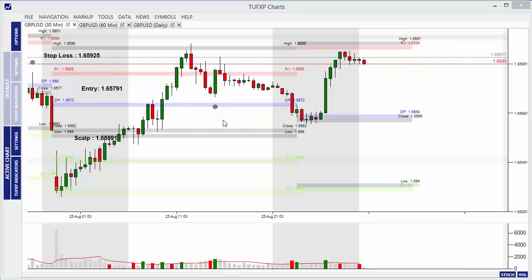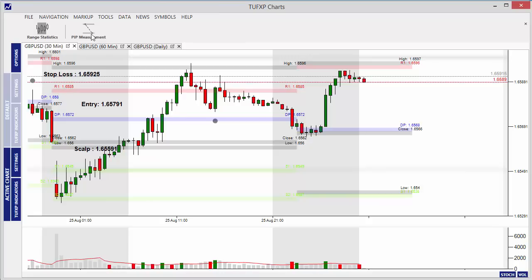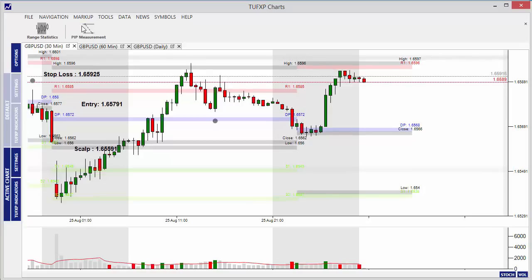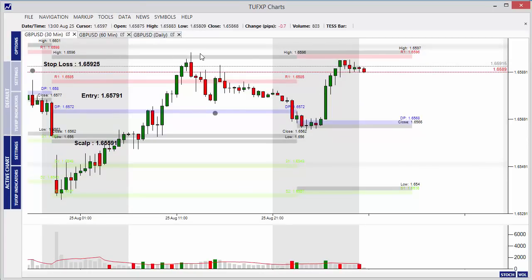Starting off with the 30-minute British pound, we can see that this moved high yesterday, about 40 pips by the looks of things, looking at the two grey shaded areas there. So let's just draw that in. 41.58. We've got the grey shaded area here, and then here, of course, and between each one of these is 50 pips, so ballpark around 40, and there you go, just confirm there we've got 41, probably 42 pips there for yesterday.